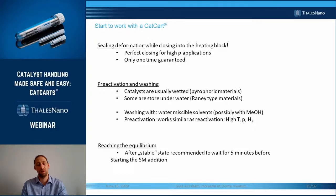When you use a brand new catalyst and place it into the Cube or Phoenix flow reactor, you set the reaction parameters and hit the start button. After you reach stable state, it's recommended to wait at least 5 minutes before starting the starting material addition into the liquid line, because the catalyst can act weird at the first run. So after the stable state, it's advised to wait at least 5 minutes to be sure that the instrument parameters are really in stable state.